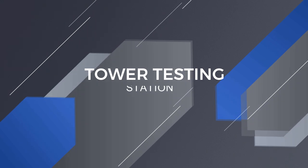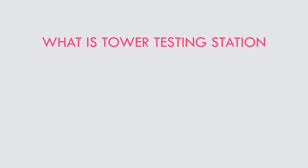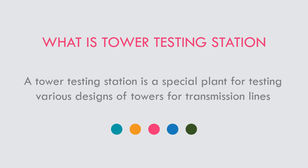Have you ever wondered how towers are tested? Welcome back, ladies and gentlemen, to this new video on the tower testing station. What is a tower testing station? A tower testing station is a special plant for testing various designs of towers for transmission lines.